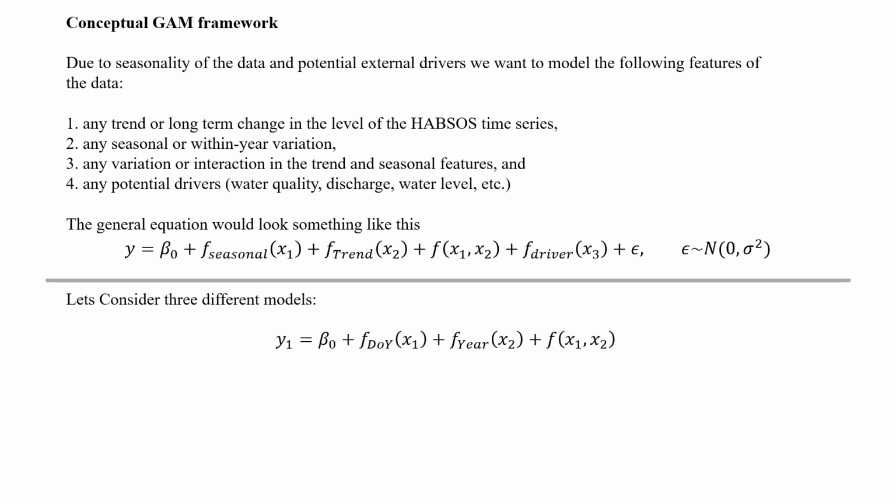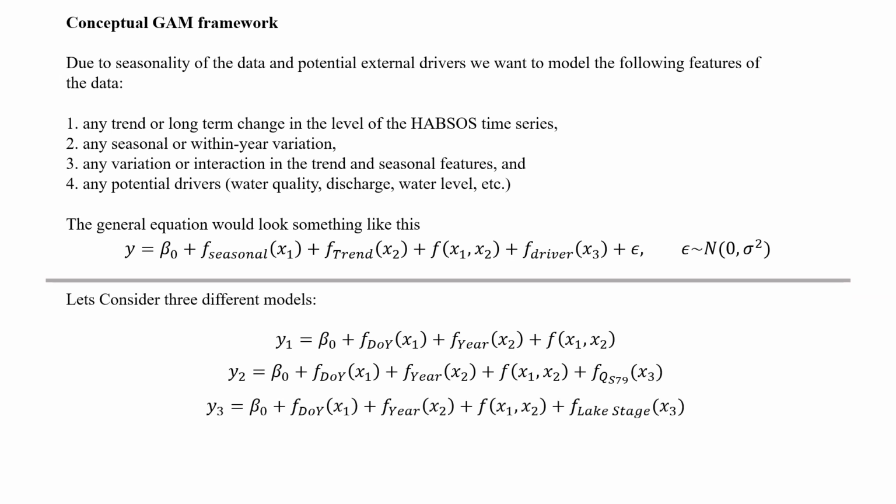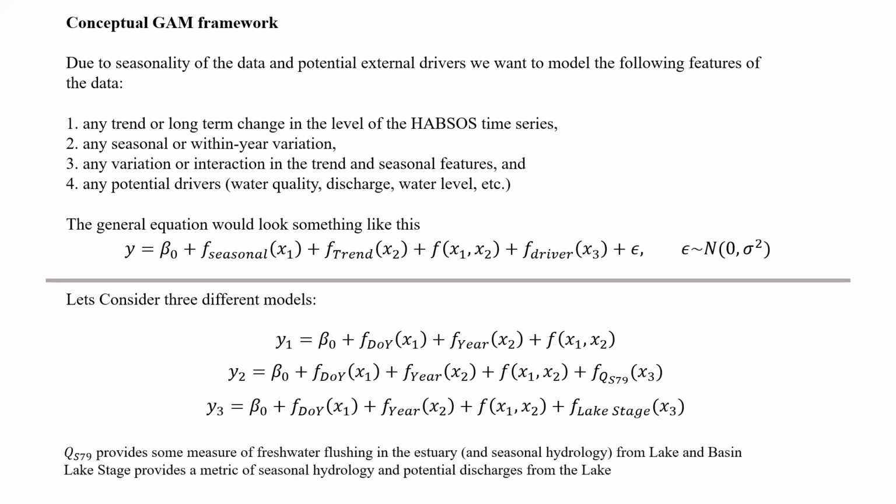We're going to have 3 different models. The first one is a seasonal model, where it's just day of year and year as your seasonal and trend components, with their interaction. Then we're going to add on the driver component of discharge from S79. And then, building on that first seasonal model, we're going to add on the driver of lake stage. The way we're thinking about it is that discharge from S79 provides some measure of freshwater flushing in the estuary and some seasonal hydrology that is a culmination of water sources from the lake and from the basin. Lake stage provides a similar metric of seasonal hydrology, but adds the benefit of indicating potential discharges from the lake. When lake stages are high, we are going to see discharges to the estuary.